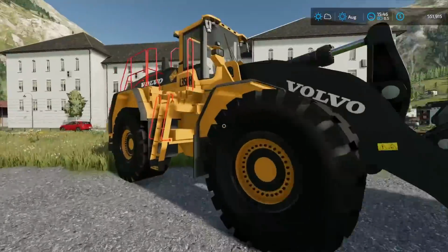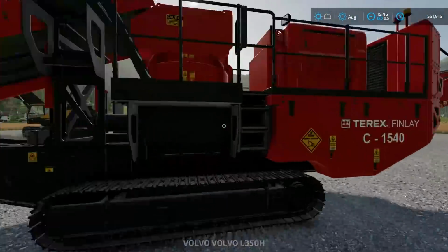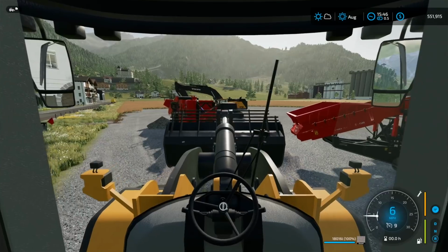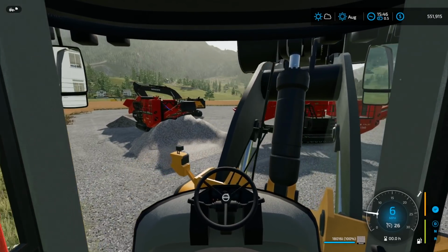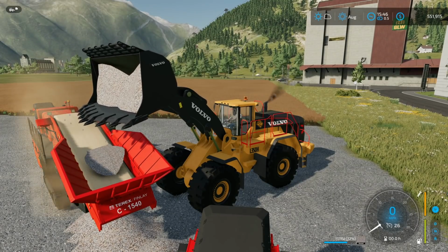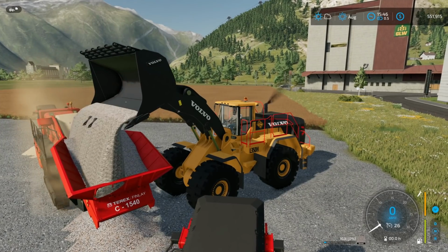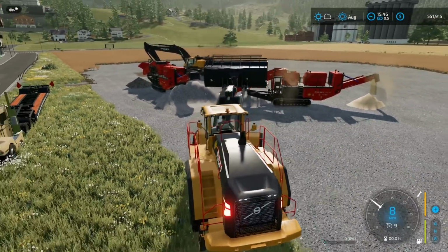So I'm gonna jump in the wheel loader. We're gonna first turn on this machine. And we should be producing sand here soon. So now this one's going. There we go. We'll start taking some loads here. Got a full bucket load of gravel. If we dump into this machine, it should start turning into sand here. There we go. There we go. We got sand.